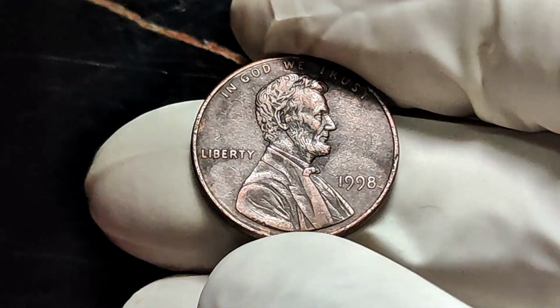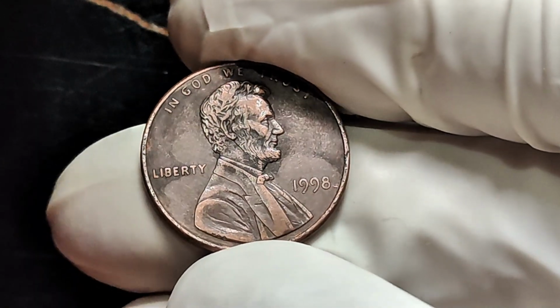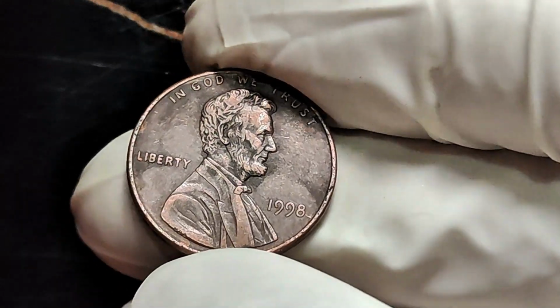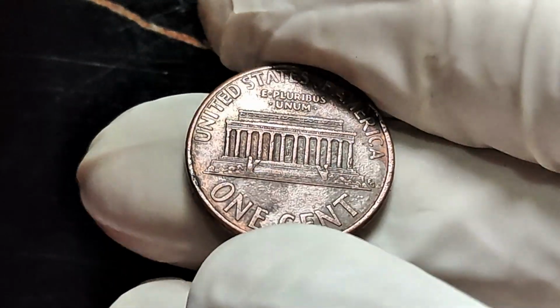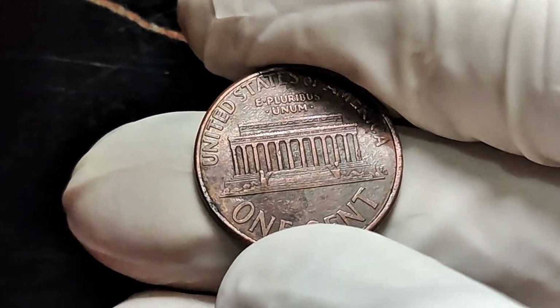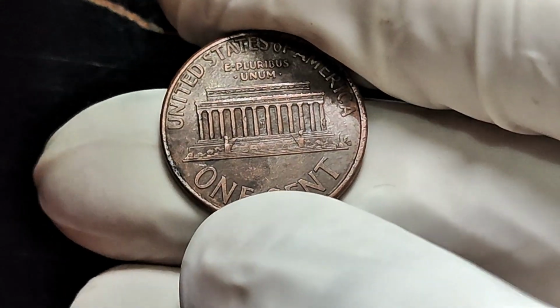If it's missing, you're already ahead of the game. Inspect the condition. Coins in pristine, uncirculated condition fetch the highest prices. Even a slight scratch can significantly reduce its value. Double die errors or off-center strikes could make your coin even more valuable.